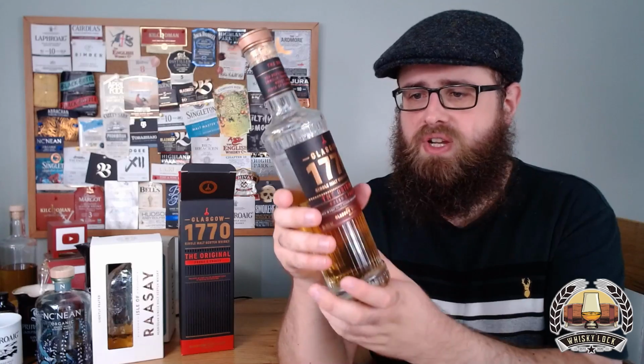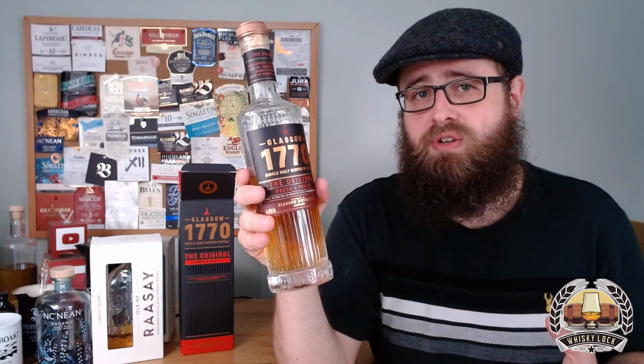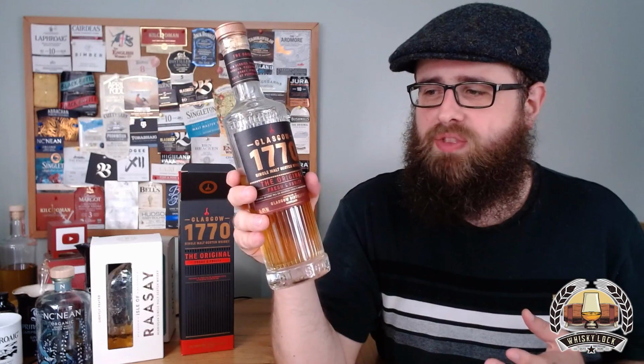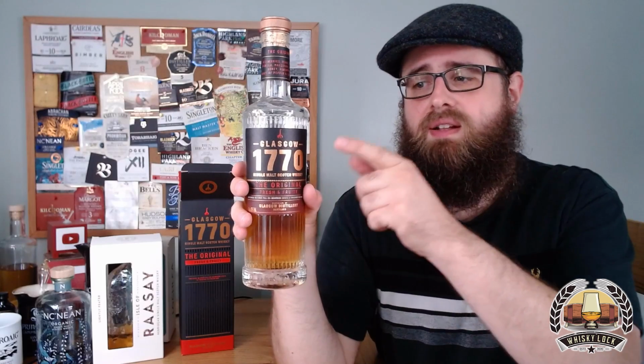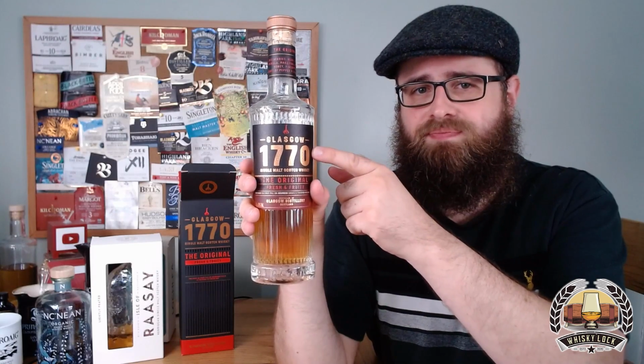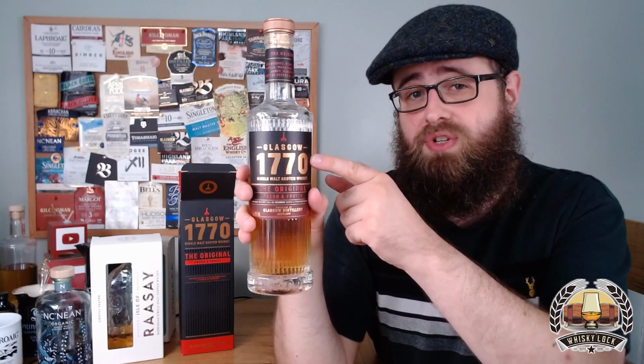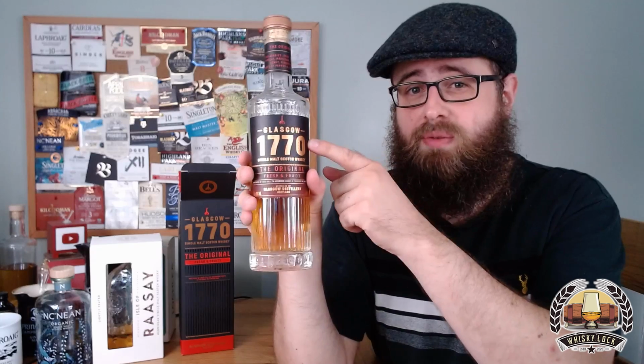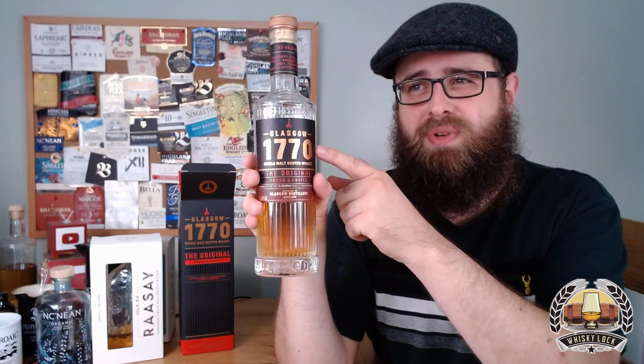So Glasgow 1770 from the Glasgow Distillery is obviously another Lowland whisky, with an absolute explosion in the amount of new distilleries popping up in the Lowlands, including Bladnoch reopening. And I do have a little bit of a problem with the branding that they've got here. They're calling their original, and I think a few of their other releases, Glasgow 1770. Now, 1770 is the founding year of the original Glasgow Distilling Company that closed around a century before the current company was set up. Now, I think that's a little bit dishonest.